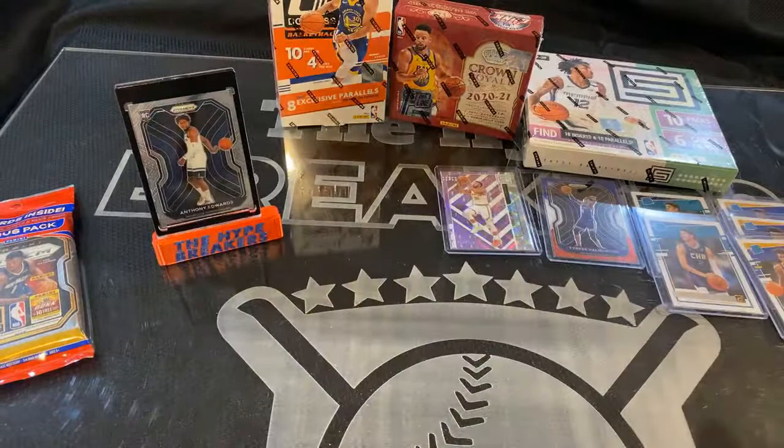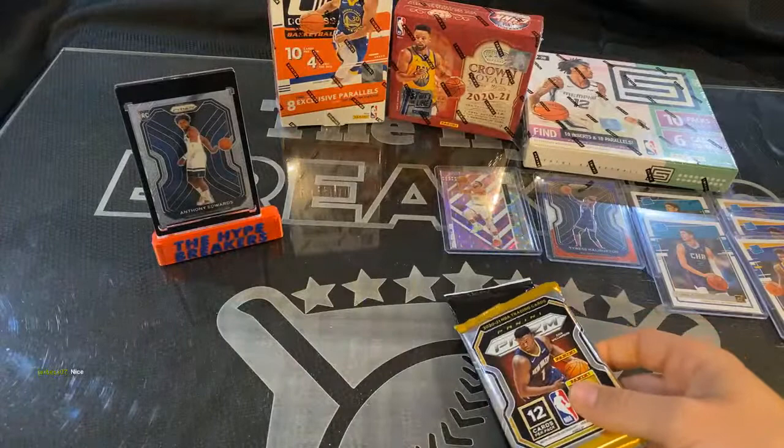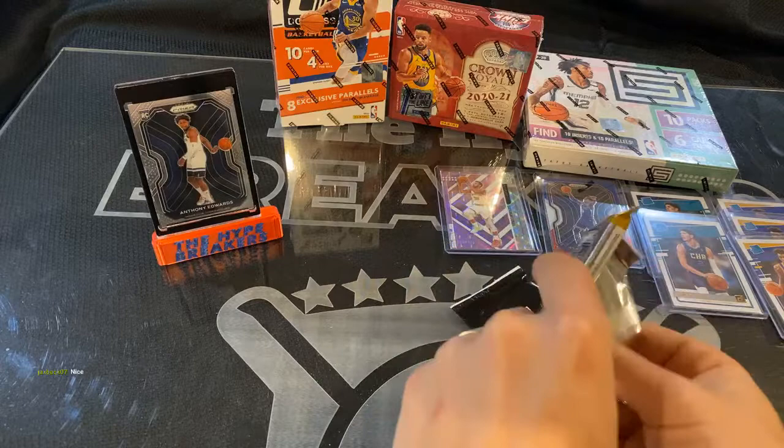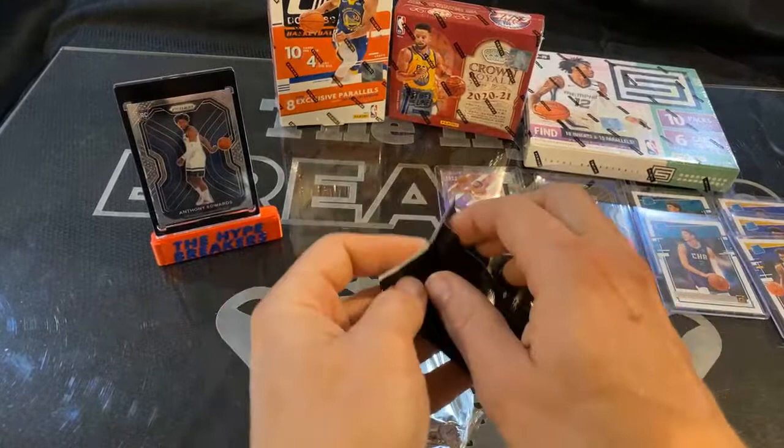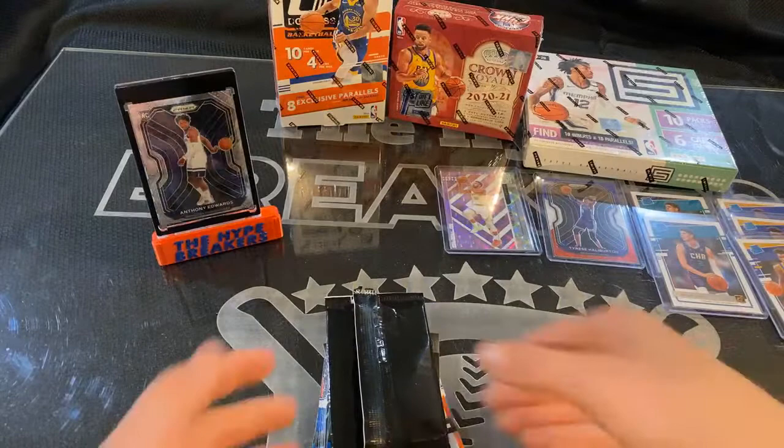All right, let's do our last Prism. We'll do Prism, the last Donruss, then Status, and then finish with Crown Royale. Here is our last current year Prism cello with bonus. One pack plus the bonus pack. Red, white, and blue. Good luck. Okay, final Prism of the night.